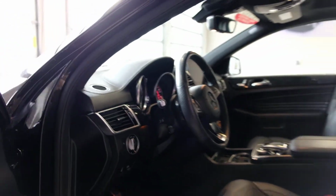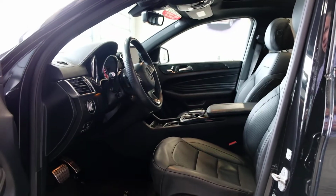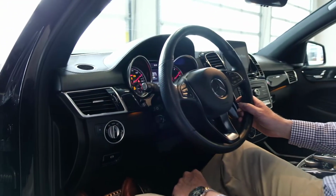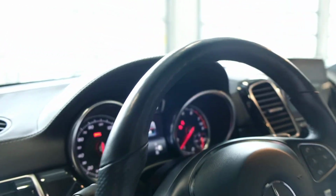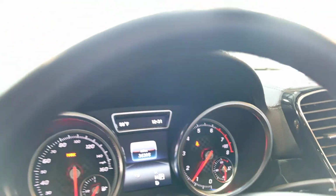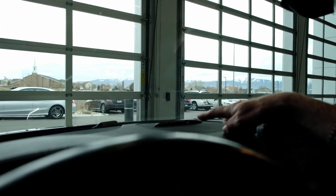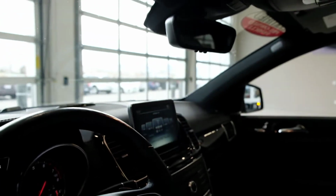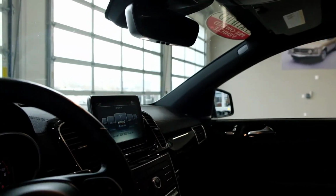Let's go ahead and turn it on for you. We've got sensors in the bumper that's going to warn you if you're getting close. We've got backup cameras and things like that. I'm going to go ahead and just turn it on quickly here. We've got 36,395 miles. This is one of those feedback from the feedback sensors on the bumpers. This one's going to be on the front bumper. If I look in my rear view mirror, there's another one hanging back there for the rear bumpers.